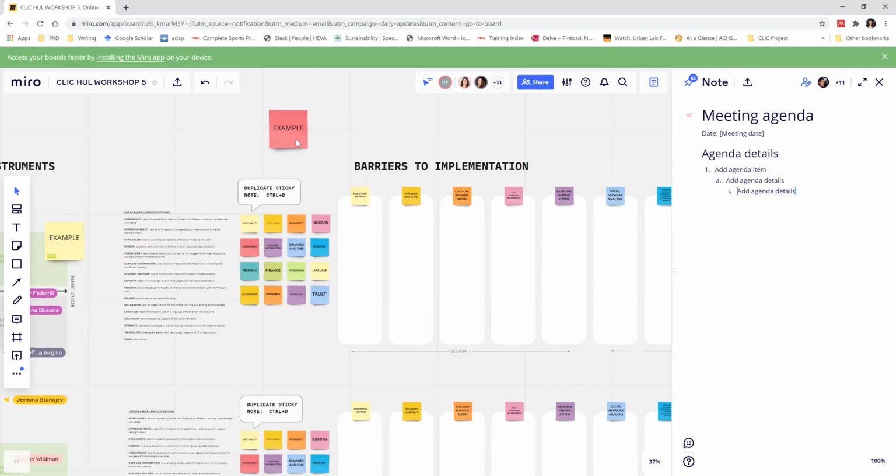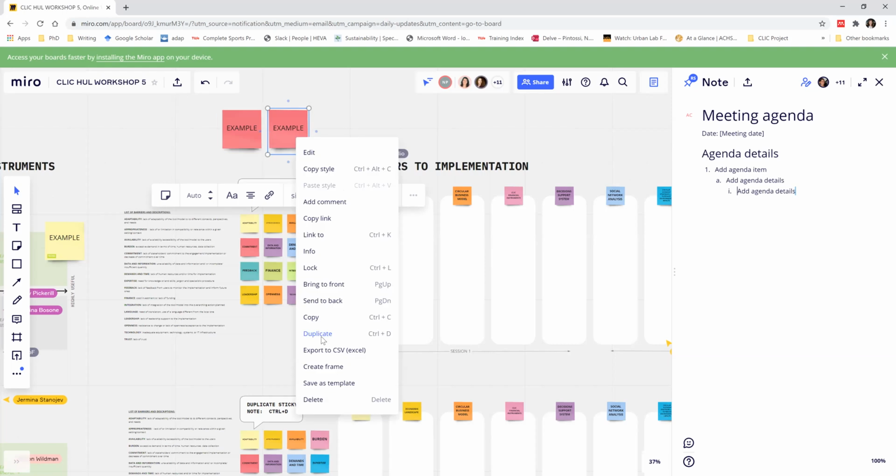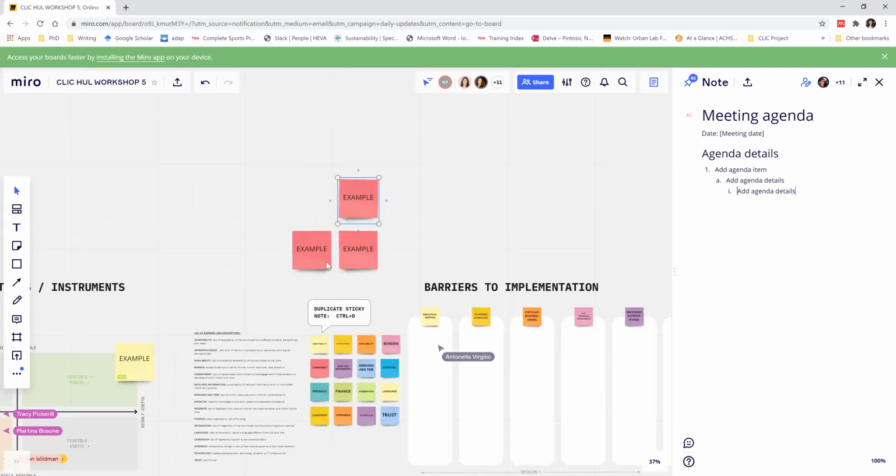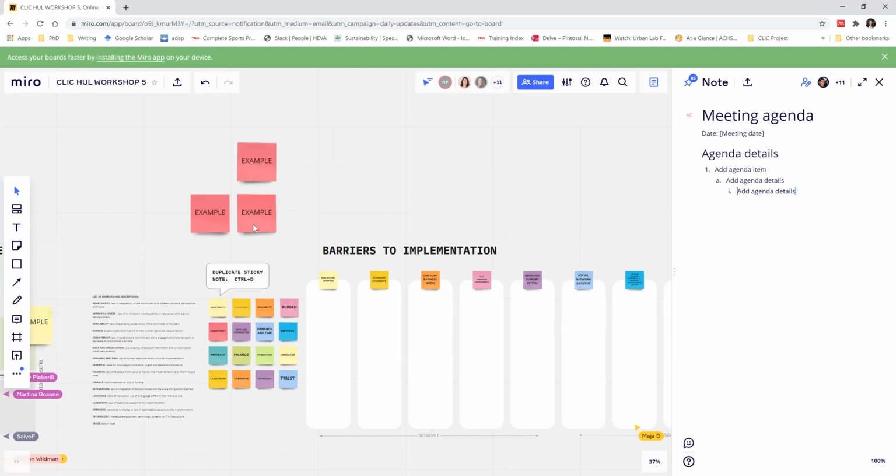To duplicate the sticky notes, again, you select it, and either you type with your keyboard Control-D and magic, or you can use your mouse, but this time you're gonna be using the right button, and then you can select the duplicate option in this menu. At this point, you are ready to discuss first and decide upon the barriers, and then assign them to the tools, as I just did.